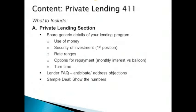Again, this is where you put in that you've got options for repayment, because everybody needs their cash returned in a different manner. So don't assume anything here. And then give them, in general, the turn time. If your long-term strategy is to borrow the money and then refinance out because this is a hold property that you want, then tell them, I intend to refinance out in 6 months. In general, that's what you do.